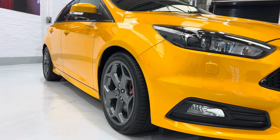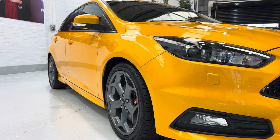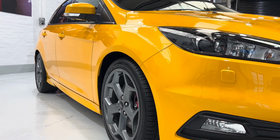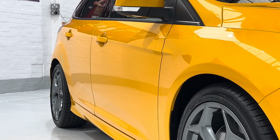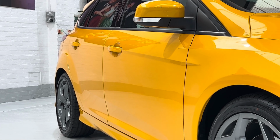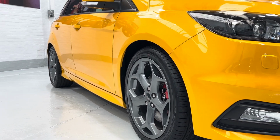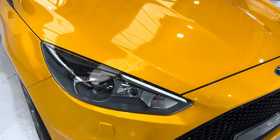Now while I'm here, I'm just going to show you down the side of the vehicle. Now this is the best angle to check the panels down the side of the car. And if we zoom in, you can see just how true all the panels are. No dings, dents, no scratches. So we'll just come out and then I'll bring you up onto the top.